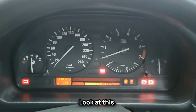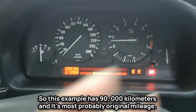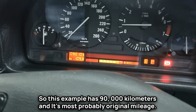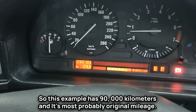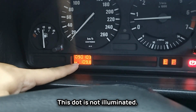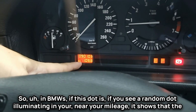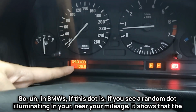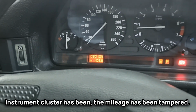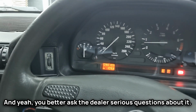Digital clusters. Look at this. All right, so this example has 90,000 kilometers and it's most probably original mileage. Why? Because you see next to KM here, there's this dot. This dot is not illuminated. So in BMWs, if you see a random dot illuminating near your mileage, it shows that the instrument cluster mileage has been tampered with, and you better ask the dealer serious questions about it.